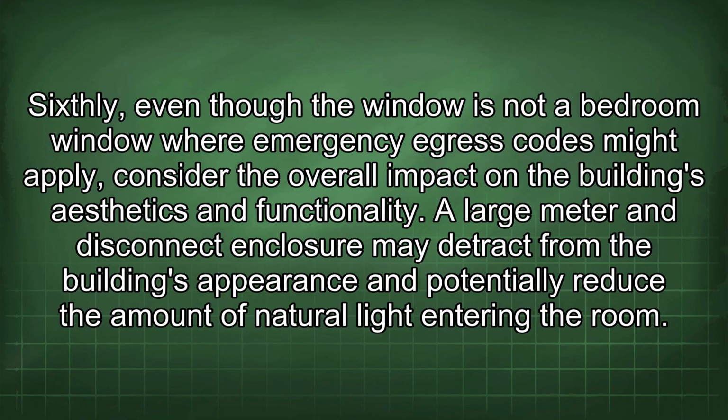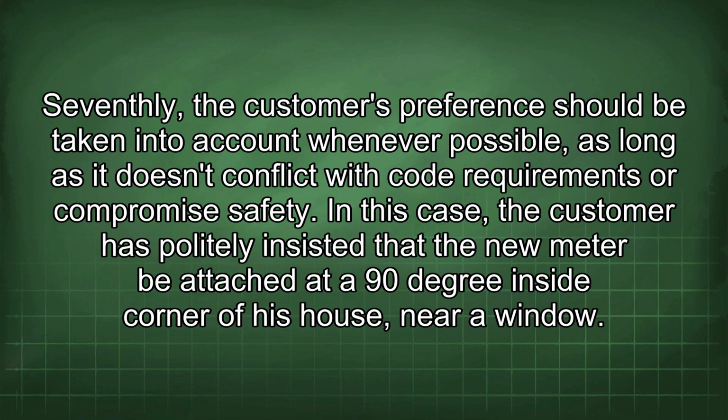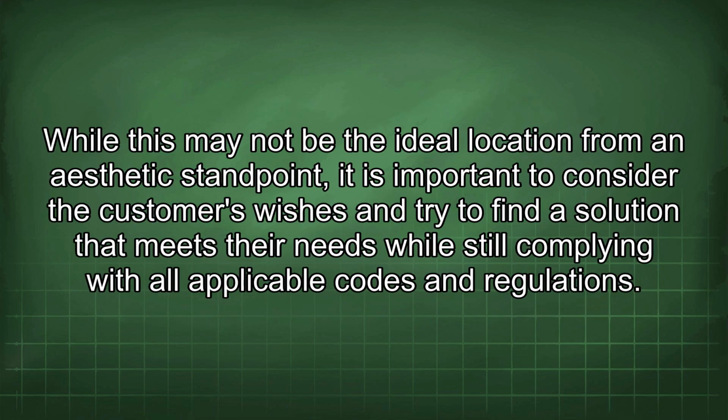A large meter and disconnect enclosure may detract from the building's appearance and potentially reduce the amount of natural light entering the room. Seventhly, the customer's preference should be taken into account whenever possible, as long as it doesn't conflict with code requirements or compromise safety. In this case, the customer has politely insisted that the new meter be attached at a 90-degree inside corner of his house, near a window. While this may not be the ideal location from an aesthetic standpoint, it is important to consider the customer's wishes and try to find a solution that meets their needs while still complying with all applicable codes and regulations.